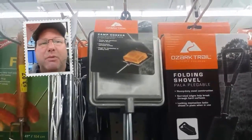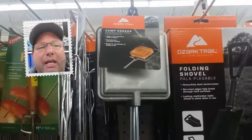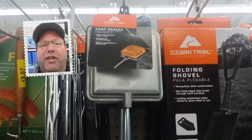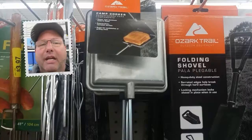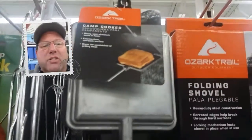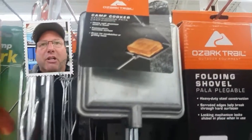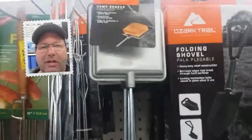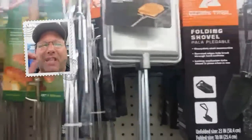And last but not least, we have this little item up here. It is a camp cooker. If you want to find them online, they're called Tonka toasters. Basically, you can make sandwiches, grilled cheese, hot ham and cheese over your campfire or your LP cook stove. But also some fabulous desserts, guys.